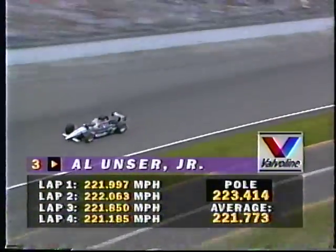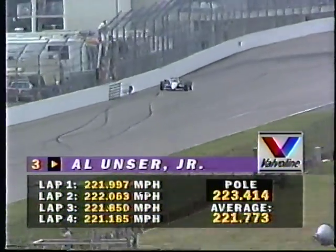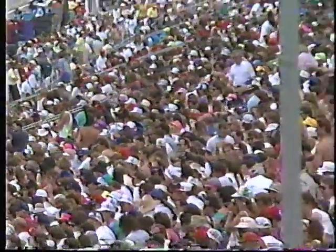Remember, Little Al has never been on the front row. Twice he's qualified 5th, including the first time he ever raced here, but he's never enjoyed a front row slot, and this time might be his best shot at it. Off the fourth and final turn, the checkered flag lies just ahead. We look for the fourth lap time and speed as Al Unser Jr. completes his qualification run at the Indianapolis Motor Speedway. The last lap, 221.185 miles an hour, a 4-lap average of 221.773. That pushes Paul Tracy off the front row and puts Al Unser Jr. on the outside of row 1.